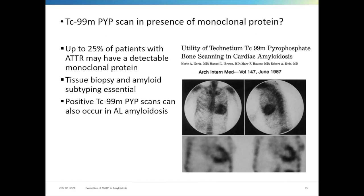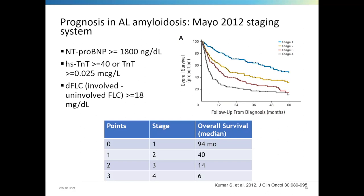Again, this is the staging. It's getting a little old. I know there are efforts underway to refine this schema, and I think these overall survival numbers are also very outdated, given that our tools have improved quite a lot over the last decade. But this highlights that the more cardiac involvement, the worse the prognosis historically, and we're still lacking, especially in those stage four patients.